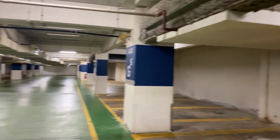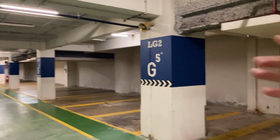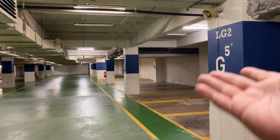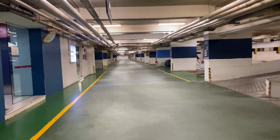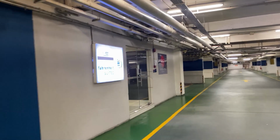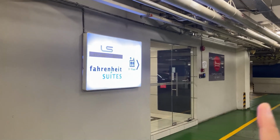So I'm at the LG floor parking. You can see there's ample parking because I'm here on a weekday again. It's not that high, and this building is actually an old building. Usually the maintenance is okay. Beside here there's a residence component to it. The residence component is called Fahrenheit Suites. If you own a unit here, or Airbnb or homestay, it's a very strategic place because it's walking distance to everything: Pavilion, Lot 10, everything. So let's go to the mall, shall we?